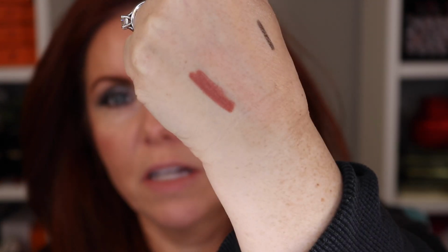So next is Jungle. This is a Dior liner. I really like the new Dior liners, the new formula. They're really, really good. Isn't that like the perfect shade? It's just, I mean, it's great. It's this great pinky brown.